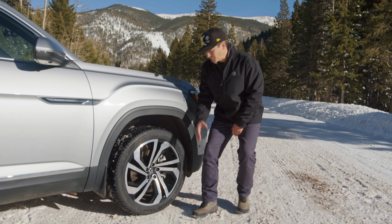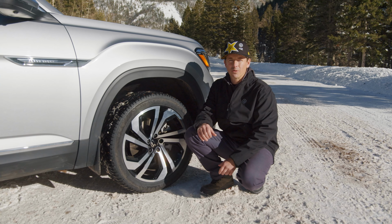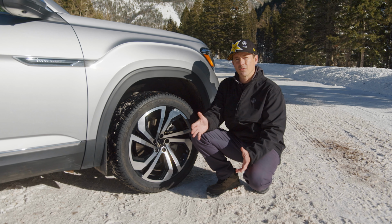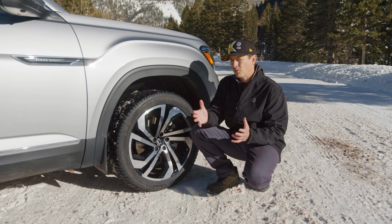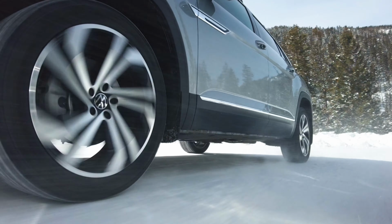The vehicle meets the road at the base of the tire. So if you live in an area where it's frequently less than 45 degrees or you have to drive on ice and snow regularly, one of the best performance improvements you can get is from simply outfitting your vehicle with winter tires.